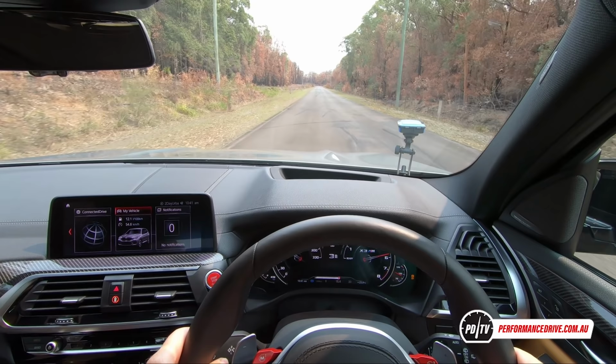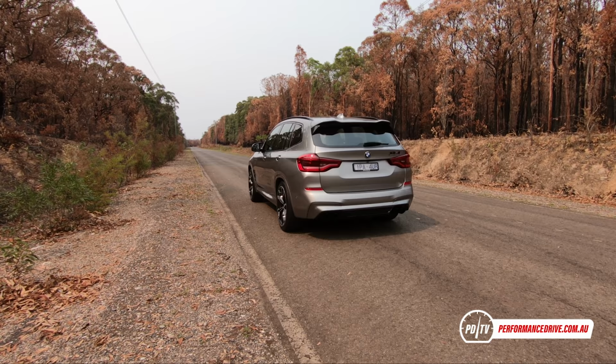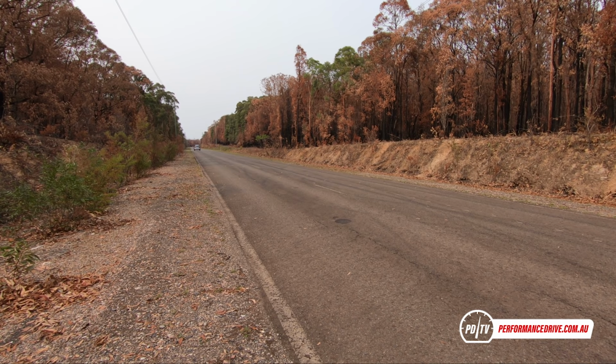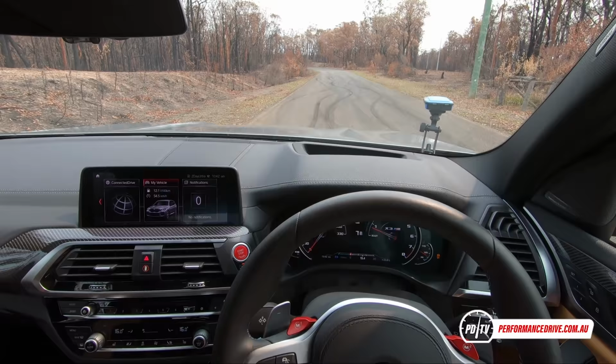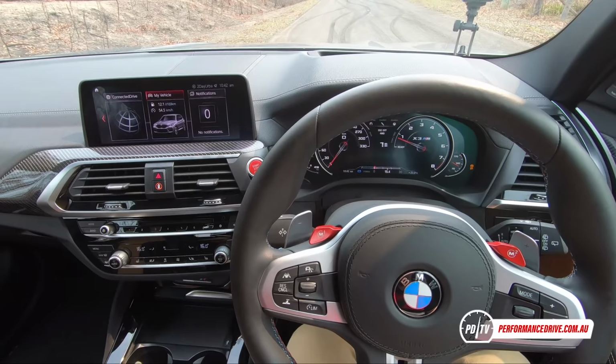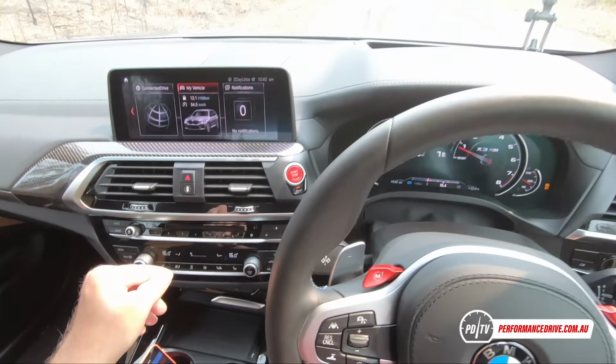That's 100. Just go into details, 0 to 100 in 4.21 seconds. I think that's pretty much bang on with what BMW says it does, which is pretty good. We'll give it one more run and see if we can get any better, but I don't think it will change much.